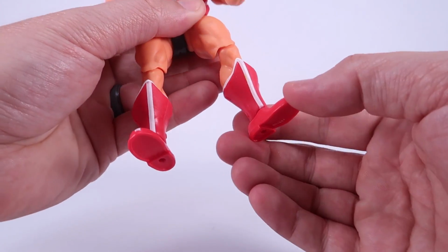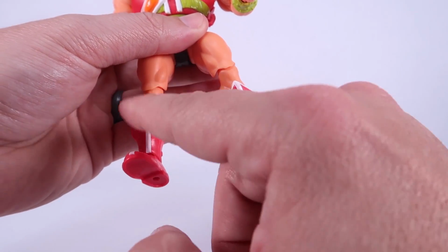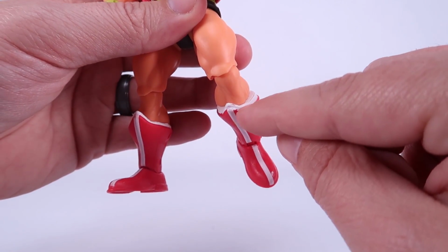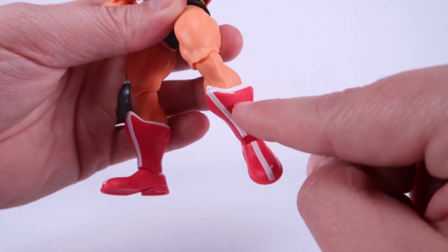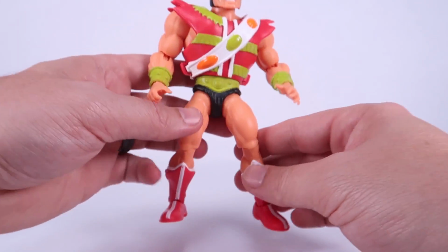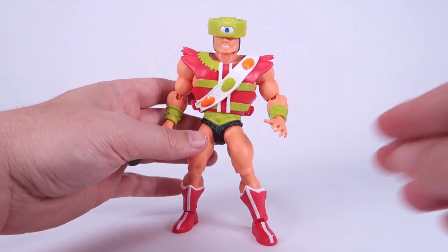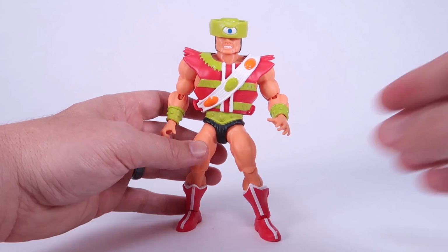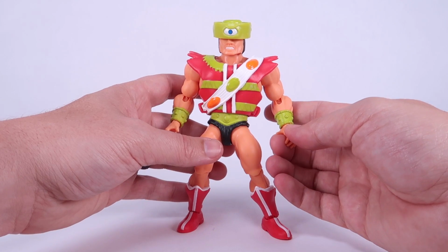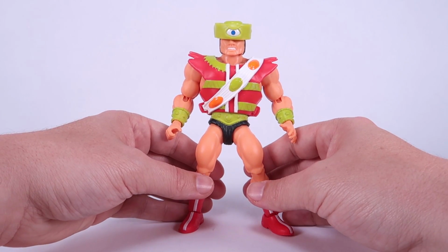And down on the boots, it's kind of the same because you've got these white lines painted on the boot, but up here at the top, you can see there's a lot of red shining through. There's some white splotched around those lines. So the lines are just not painted very cleanly. So I don't know. I love the bright colors. I love how garish and goofy this costume looks, but it's definitely laid on a little thick and just not as clean as I'd like to see it.